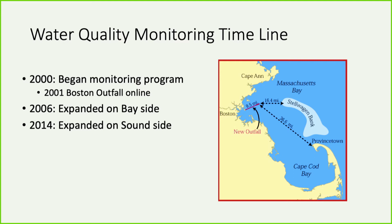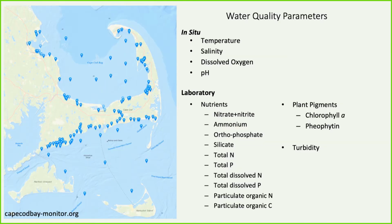So to date, we work with a number of different environmental organizations, including Friends of Bass River and others, as well as citizen scientists, to collect data at over 100 stations all over Nantucket Sound, Cape Cod Bay, and Cape Cod itself. This map is taken directly off our water quality monitoring data website, and you'll see the website address. On the right of the slide, you see all the different data that we collect at each of the stations. We collect temperature, salinity, and dissolved oxygen, and then we collect a water sample that's brought back to our lab for analysis of nutrients, plant pigments, and turbidity.